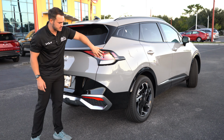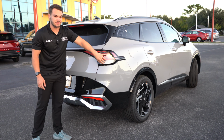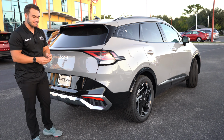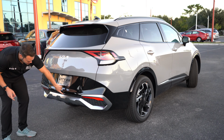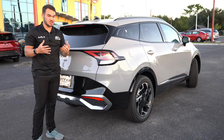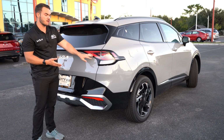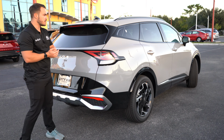You're gonna have your running lights on the outside, your LED brake lights, and then you're gonna have LED indicators here, okay? One thing they did that was interesting is the reverse light is built all the way down here into the bumper. I don't have a legitimate reason of why they did that. It might be with regulation and laws and things like that regarding lighting on a vehicle. Don't quote me on that.